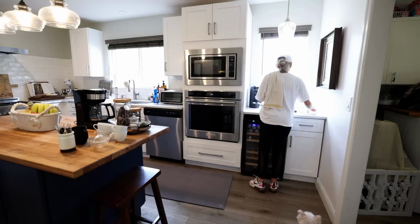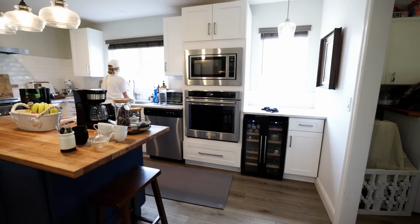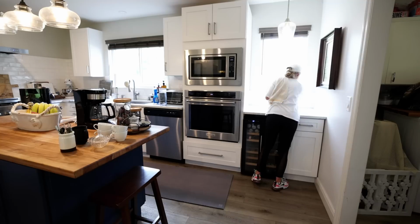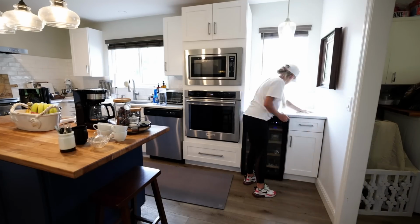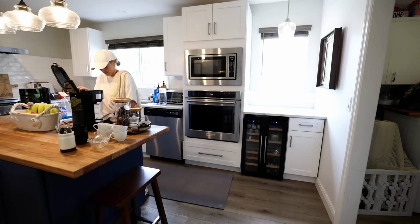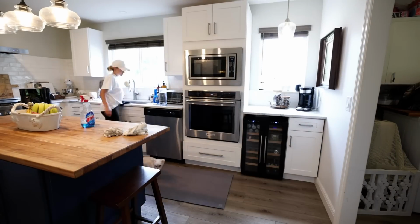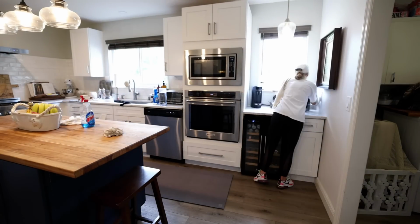Now it's time to focus on the coffee nook. This always gets so dusty for some reason, and I'm not quite sure why, but I literally clean this a couple times a week. So I'm going to start by removing everything from the counter, then wiping down the walls. And of course, before we place anything back on the counter, I'm going to wipe it down and clean it. And I don't know what it is, but there is just something about the coffee nook being reset that makes my soul so happy.